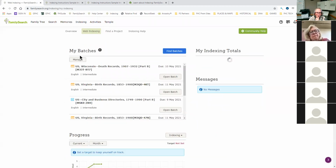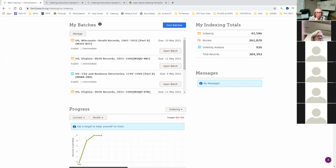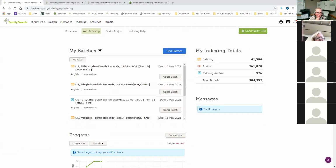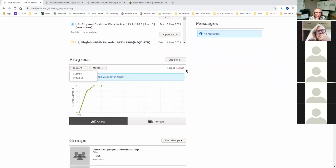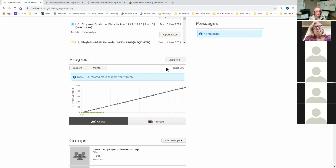All right, I'm going to go back now to the web indexing page. There's also a way that you can set goals. They have changed this. You can set a goal for indexing, and then it will show you where you are. You can see I'm not doing very well this month. It will track your progress compared to what you set as your goal. I'm going to set 110. How about that? I'm almost there. So that's just another thing that you can do.